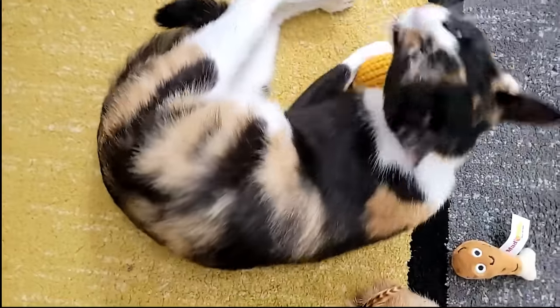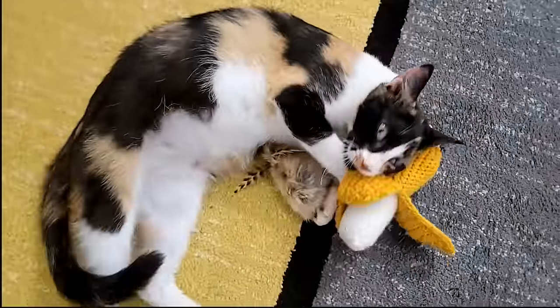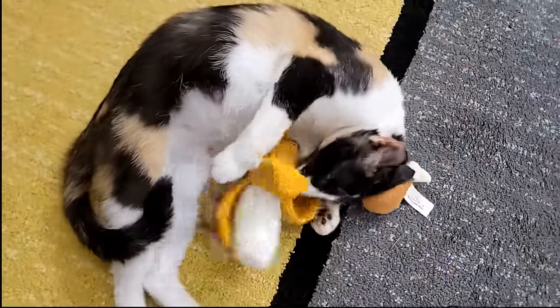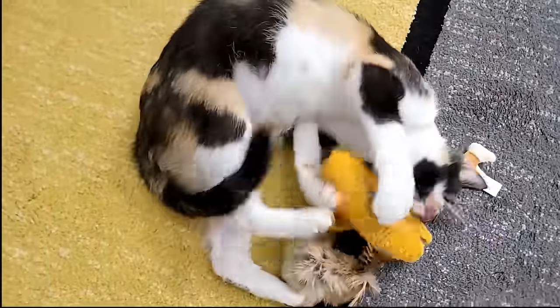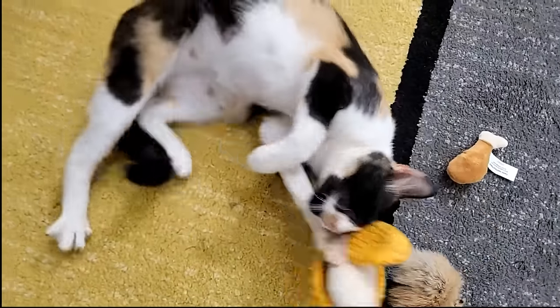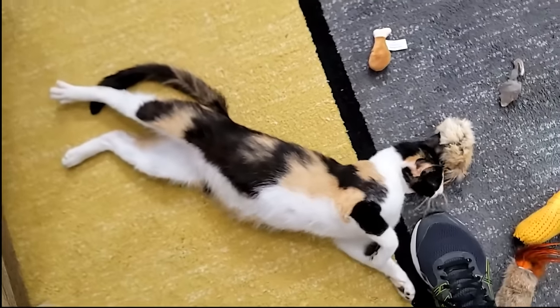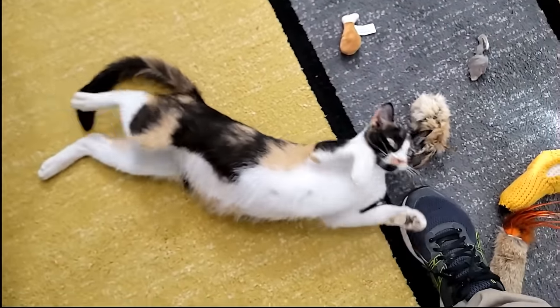She hasn't even eaten or anything since she got here. She just had a little bit of a look around the room, but mostly just wants to be petted. She's a little bit shy, like timid, but super friendly. She just doesn't know what's going on yet. Once she knows everything and the sounds in the house, she'll probably be super confident. So silly. You're so silly.